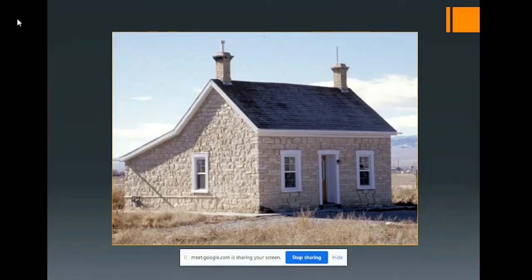So there we have the single cell house in all its variety of forms and appearances and construction materials in Utah. I hope you've learned something today, and next time we'll move on to cover the next extension of the single cell house, and that is the double cell house.